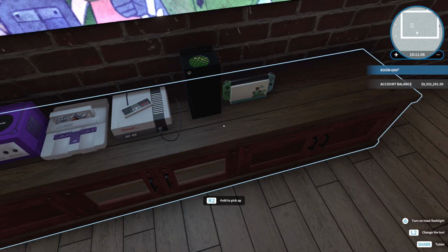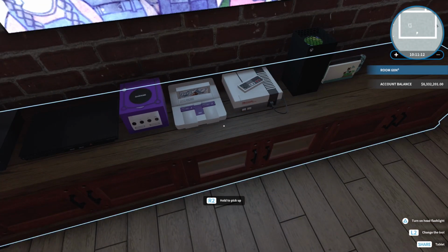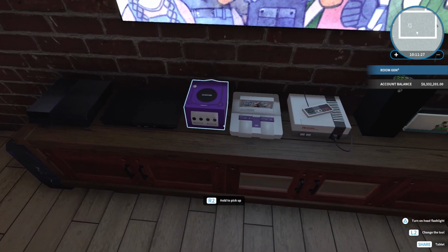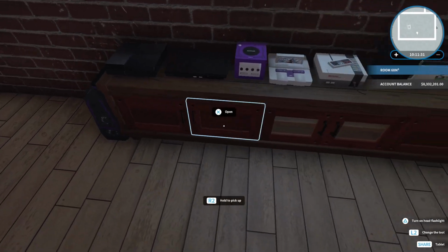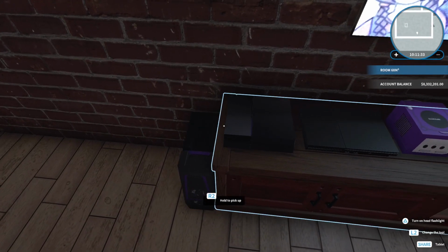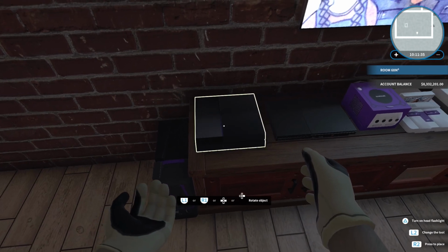I guess the Xbox counts as the original Xbox and the Xbox 360. I've got the GameCube. I have a mini Super Nintendo, which is the one that has like 16 games installed on it that Nintendo released. Oh, the PS3. I don't have a PS3 now. They don't have a PS3 in the market on this game.